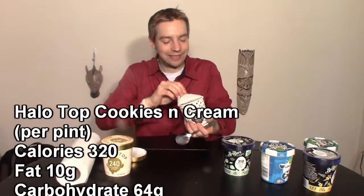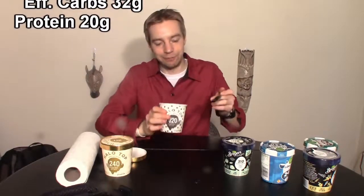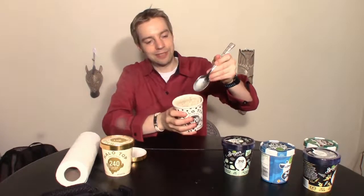Thought I'd mix it up a little bit. This is a little higher calorie with 320 calories in 1 pint. It looks like they've got a bunch of cookie chunks in there in a vanilla flavored ice cream. So let's give it a shot.